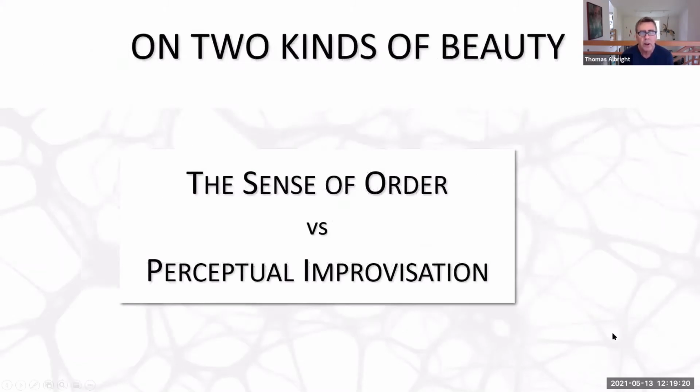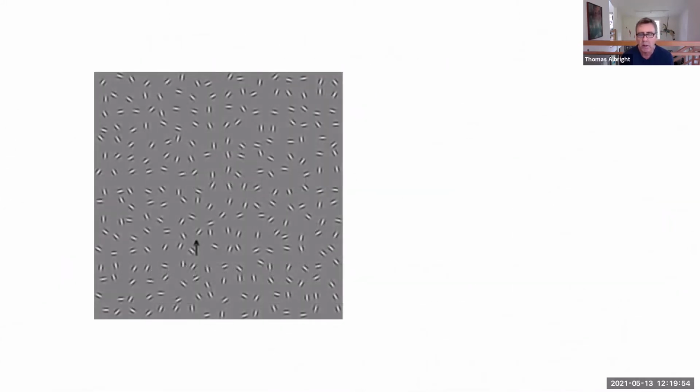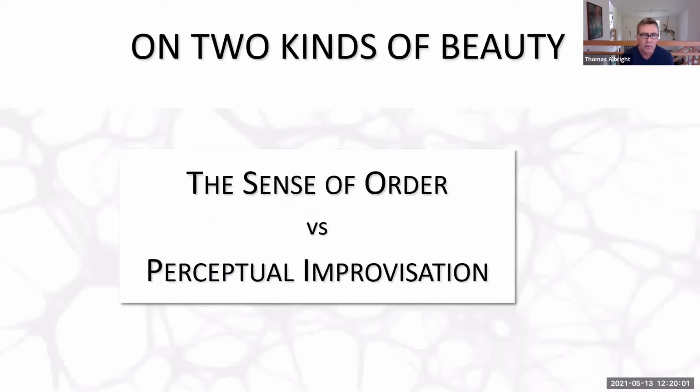So I'm going to just cut to the chase here and focus on really the outcome of a lot of this thinking. And the thinking, again, originates from the neuroscience of visual perception and knowledge of the physical properties of the world that we live in. And I'll speak about two kinds of beauty, which is a kind of presumptuous thing for me to do, but it is interesting. The sense of order versus perceptual improvisation. So let's first consider what I call the sense of order. And I should say this is not a term that I invented. It's a title of a book by a man named Ernst Gombrich, who many of you may know is one of the great art theorists and art historians of the 20th century, a sort of towering figure in art history.